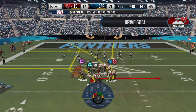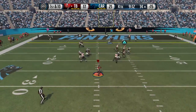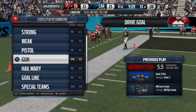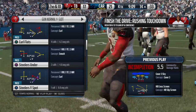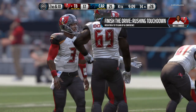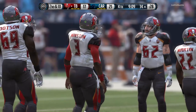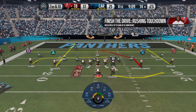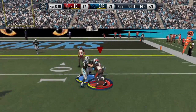Stepping up to the line at the 14. The Buccaneers at the line of scrimmage with their set of receivers in a bunch formation. This will be 2nd down. The Panthers come out in a dime package. Winston's going to take the snap from the shotgun. And the reception by Charles.